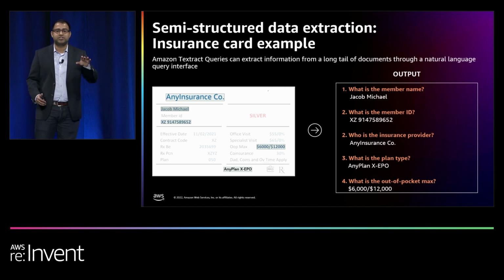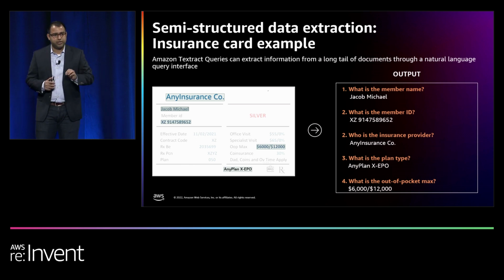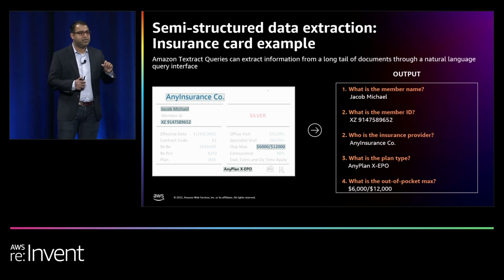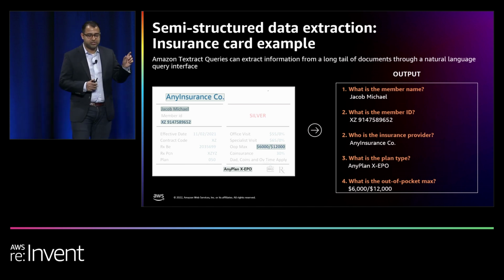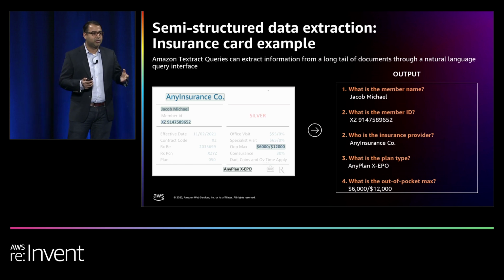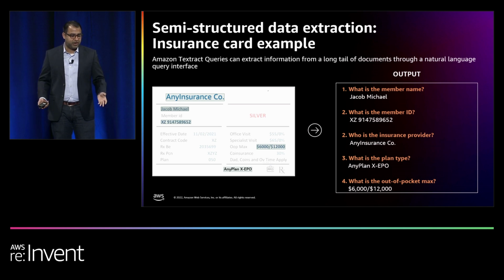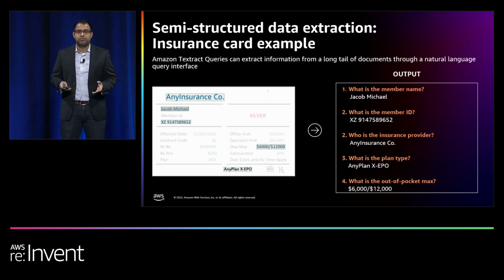And we can see that Textract queries is able to accurately find the answer and return it in the Textract queries output. But what's interesting, if you look carefully, is that you don't necessarily need to have labeled the thing that you're trying to find explicitly within the insurance card or the document for that matter. So if I look at member name or insurance provider or the plan type, you and I can tell where they are very easily by looking at the insurance card, but a machine learning model doesn't really know that it's there, right? These items aren't labeled at all, but Textract is still able to identify them and return the right answer, almost as if by magic.